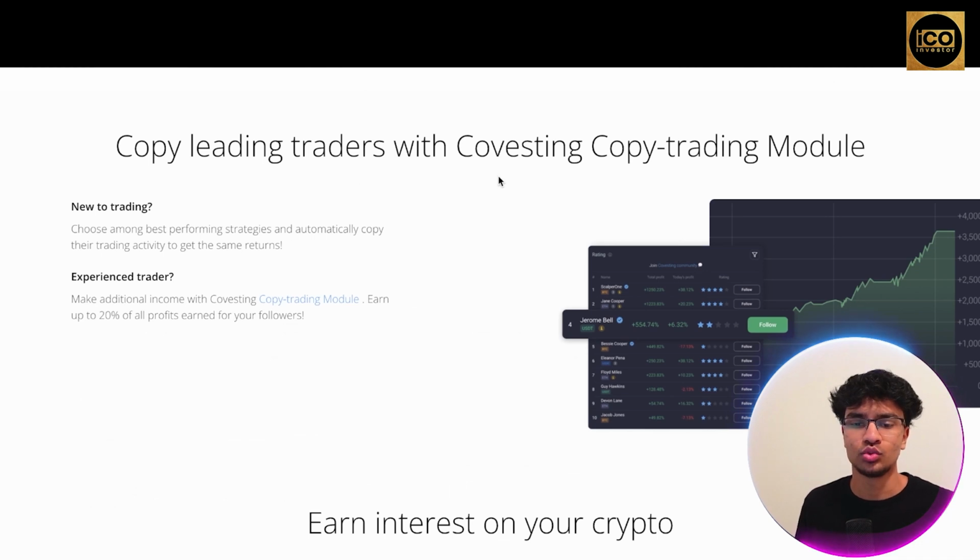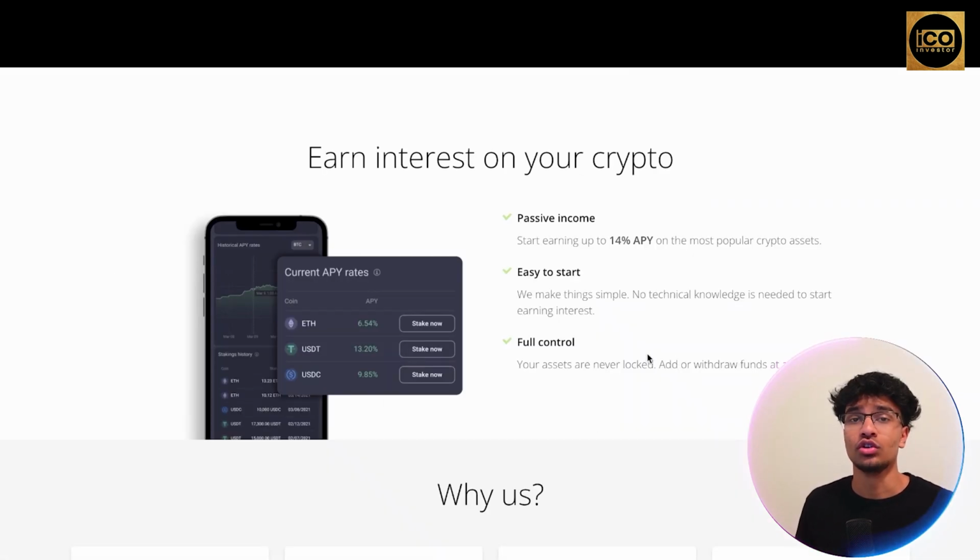Copy leading traders with the Covesting copy trading module. Whether you're new to trading or an experienced trader, they have it all for you. You'll also be able to earn interest on your crypto, so you can get some passive income. It's easy to start and you have full control over your assets.